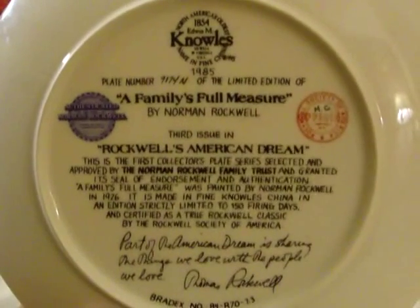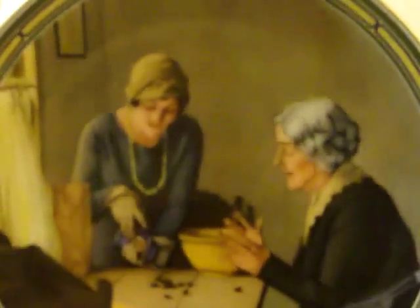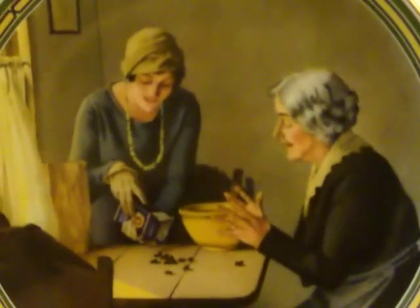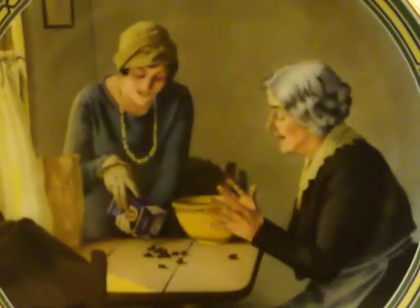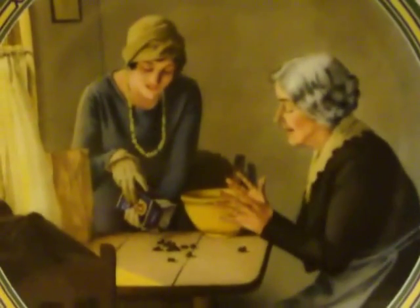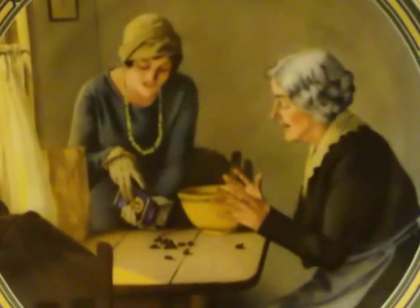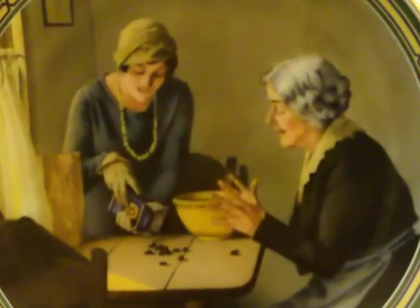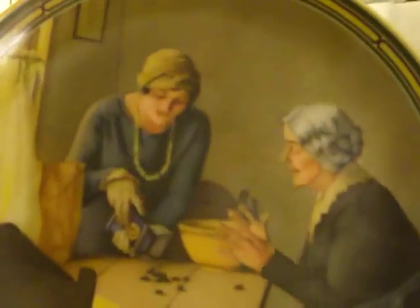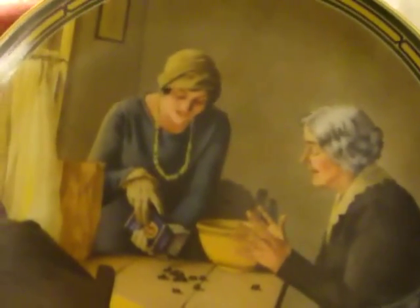This Norman Rockwell collector plate is titled A Family's Full Measure. The detail that Norman Rockwell painted in his paintings is simply amazing. The clothing that was worn, the jewelry that was worn during that time period is portrayed in his paintings. What a feeling to look at these. They just take you back to an era, an age of innocence.